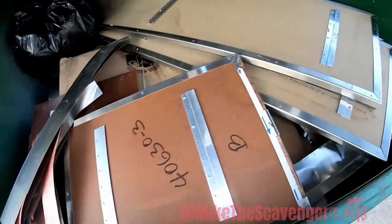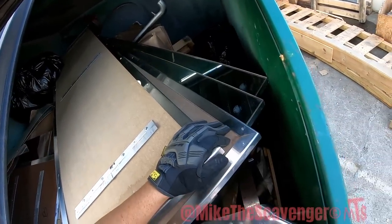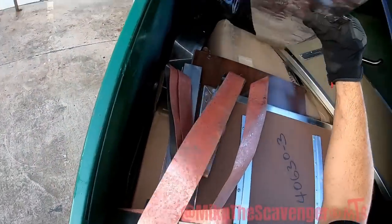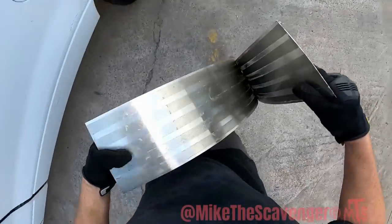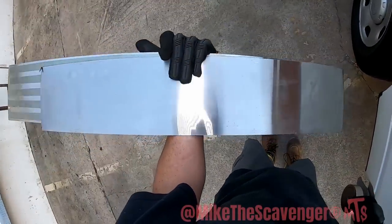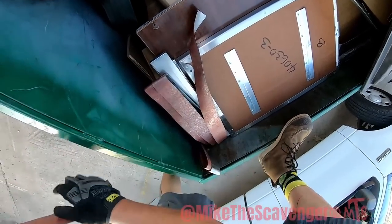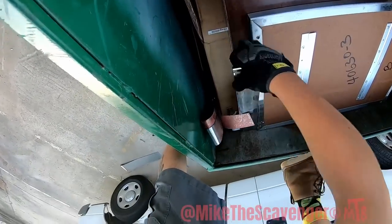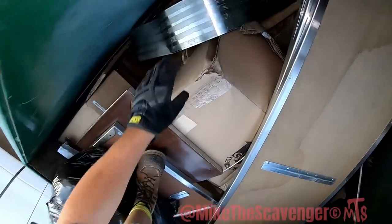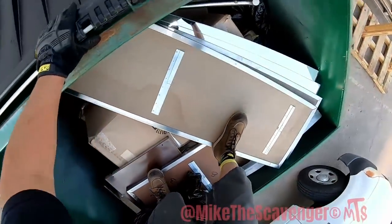Ooh, this one is stuffed, baby. What is this? It's like some rails or something. Is that stainless? That sure is. Let's get in and get all that. Okie dokie smokey. Nice. A little heavy. I like it. A lot of that wood up in here. Oh.